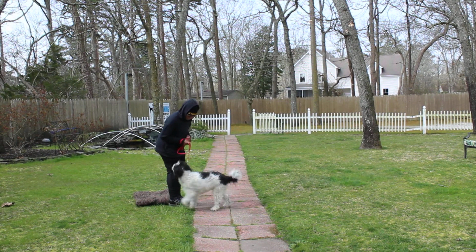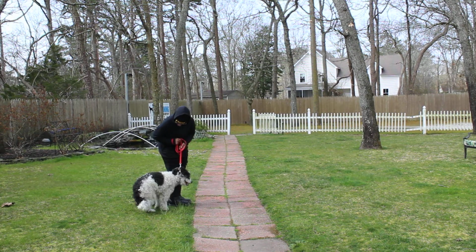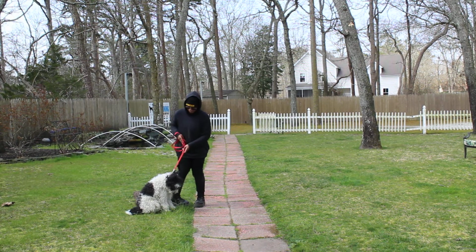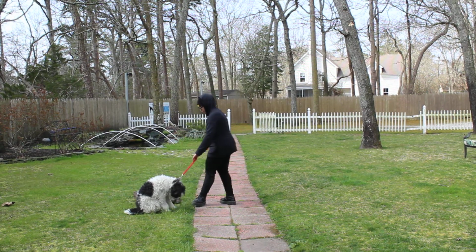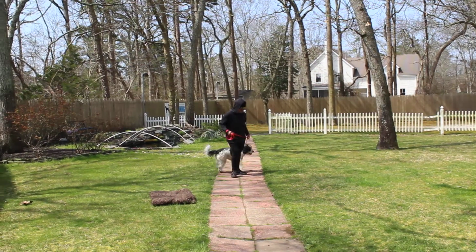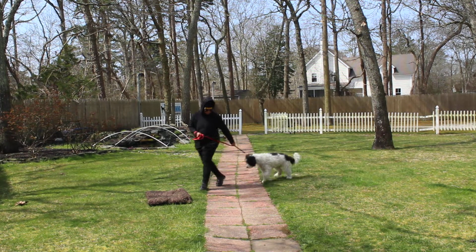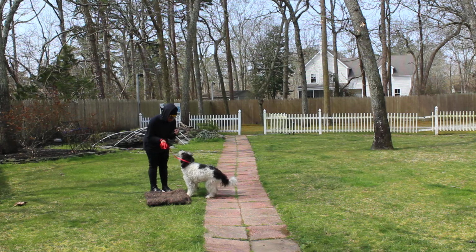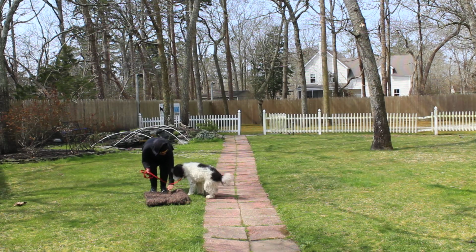So even though Ruby's obedience is not as perfect as I would like it to be, it's so much better than when she came, and she's very attached to Sarah. Now the next command that they're going to be demonstrating for you are her down commands. We brought out a little mat for her, but she doesn't much care for it. She likes the grass as much or more than the mat.